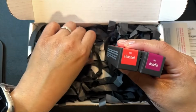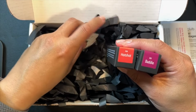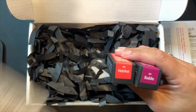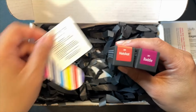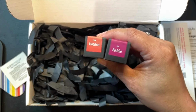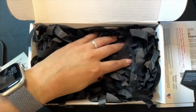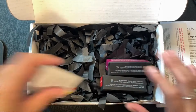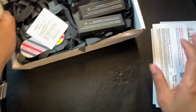This month, it's going April, May, June. I think July will be the last month, if I'm not mistaken. Of course, we get these two. I got Hot Shot and Baddie, which Baddie is one of my favorites. So yay. There's a lot of paper stuff in this one. All right, let's take a look at the sets.